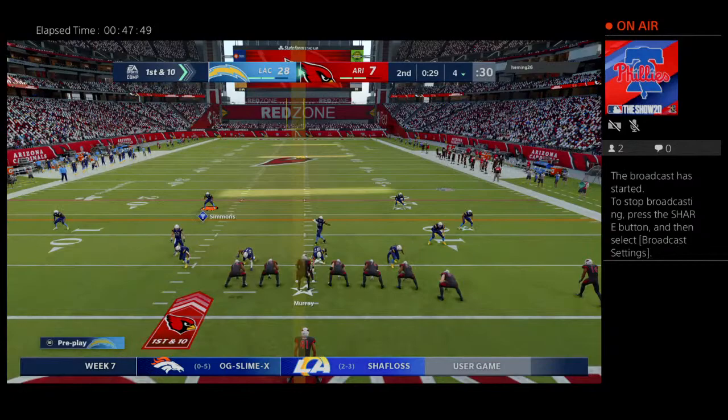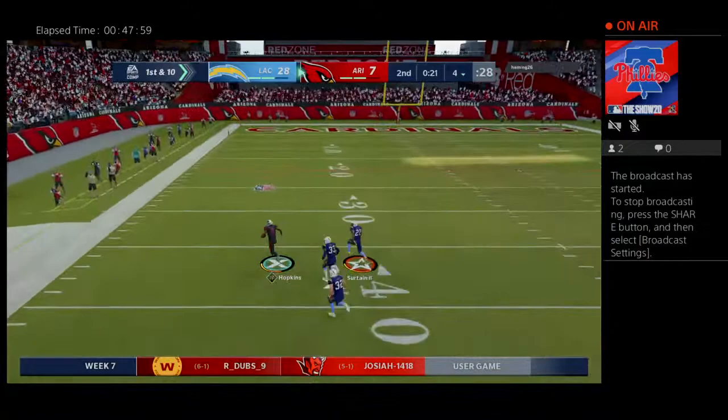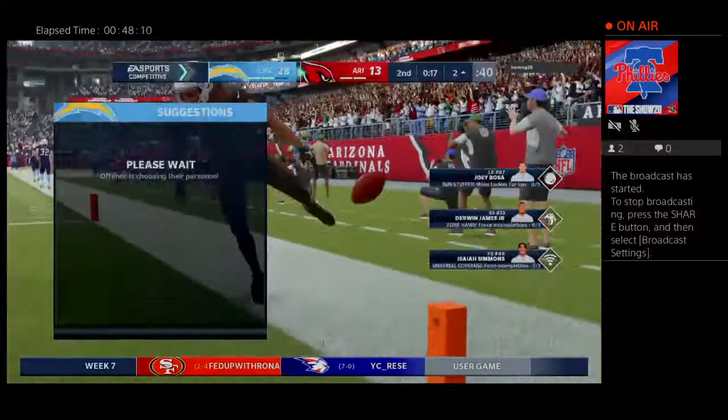Trying to shake off the interception. He'll look to throw. On the slant, complete to Hopkins. It's a foot race. 20, 10, touchdown, Cardinals. DeAndre Hopkins, as the first half is winding down, and the Cardinals cut into that lead.